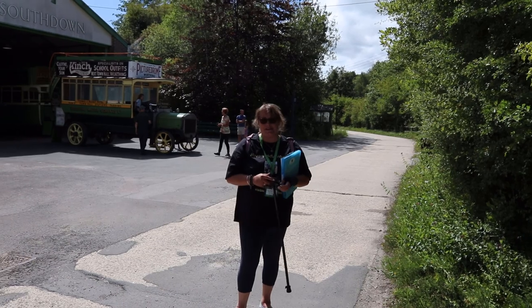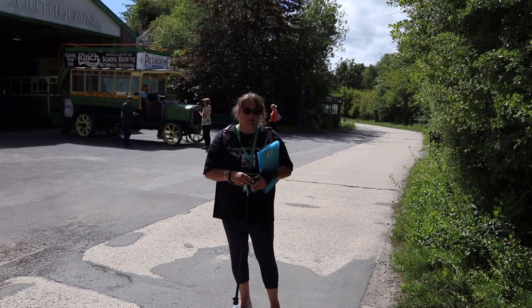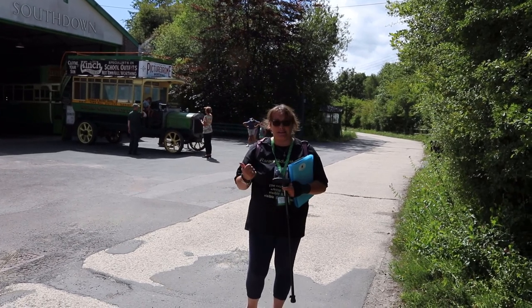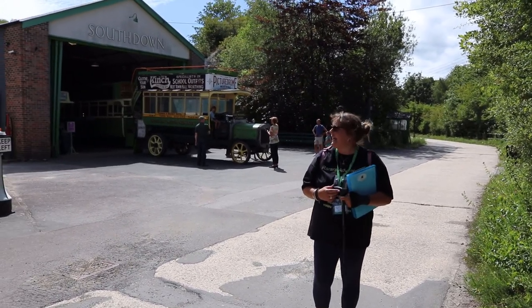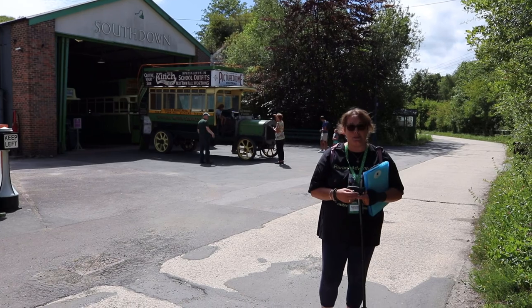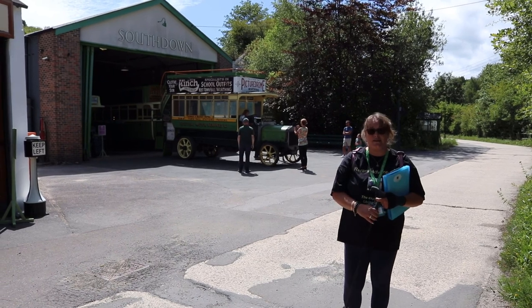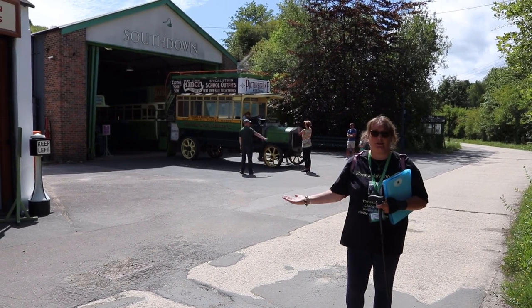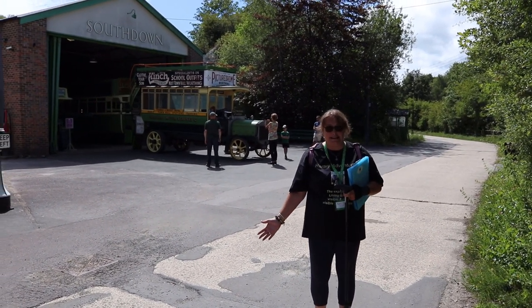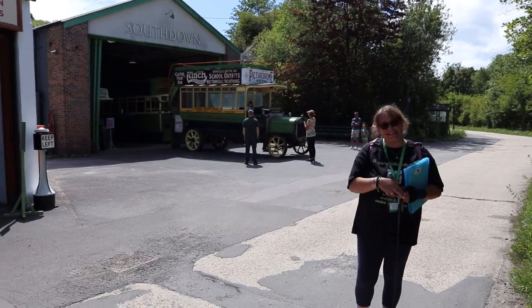So we have just come up to the South Down bus shed where they have old-fashioned buses, which are lovely. They run the buses on Sundays at the moment, and they are trying to get ready to run the buses during the week as well. So if you get a chance, definitely worth getting on and having a ride. They're not wheelchair accessible because of the age of the buses, which is understandable, but the train is wheelchair accessible. So we just wanted to show you what the buses look like.